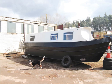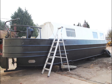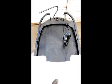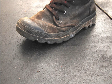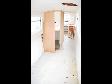Nice exterior shot there. Boat looking very smart, all painted up. New engine boards with anti-slip paint. Boarding out the water tank, the bow of the boat. Boarding out the bathroom bulkhead.